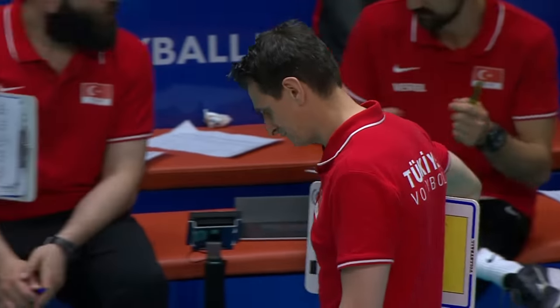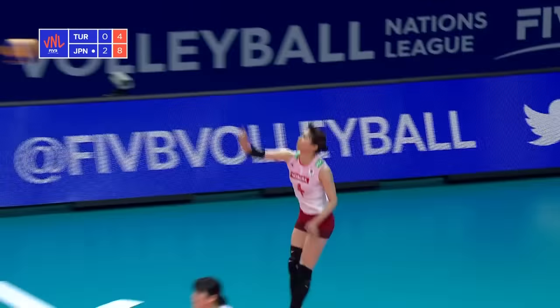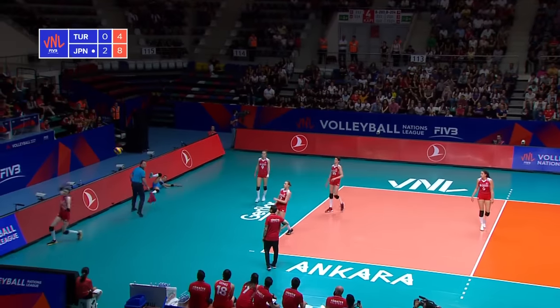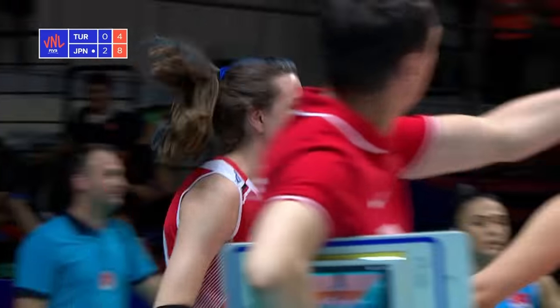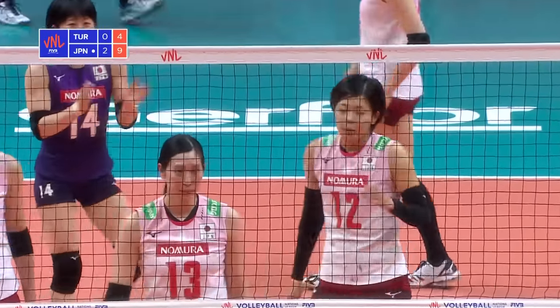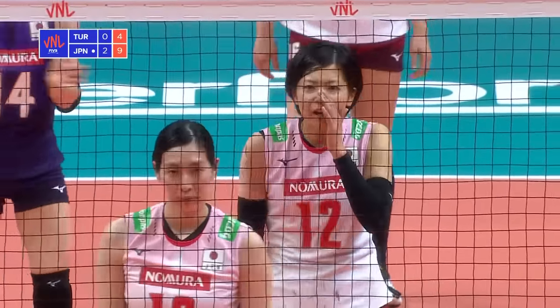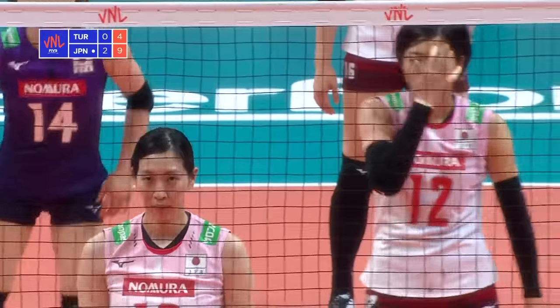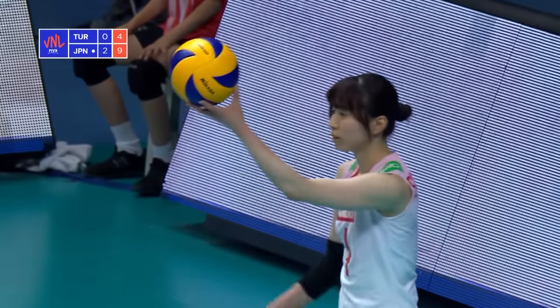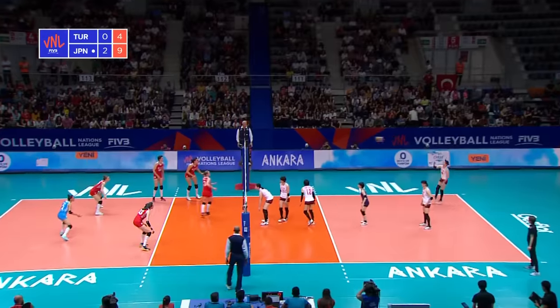The Turkish coach and his team are showing plenty of fight, but just haven't been able to match Japan. Akars with a desperate scramble. She was backed up by a teammate, Baris, to try and get it over, but to no avail, and it's an unreturnable serve on the resumption after the technical timeout. Absolutely sensational from Japan. And they have got a full head of steam right now.